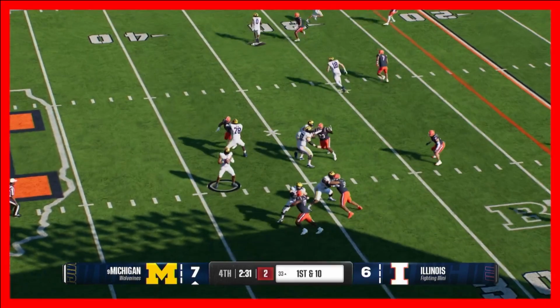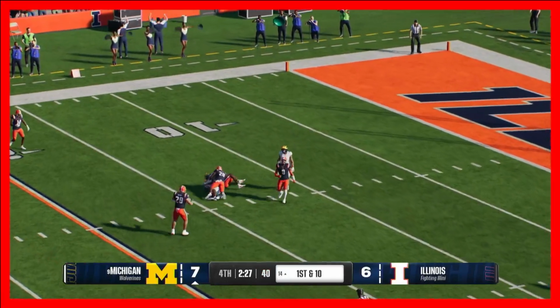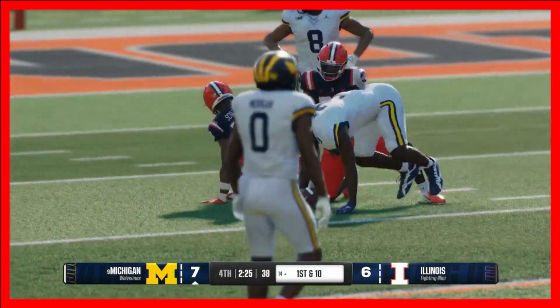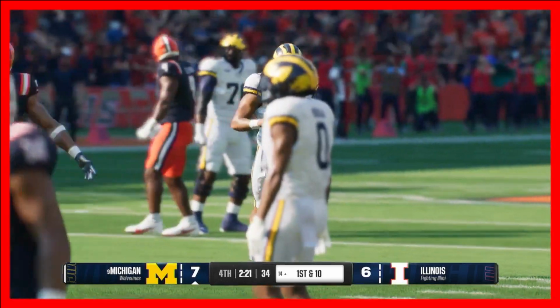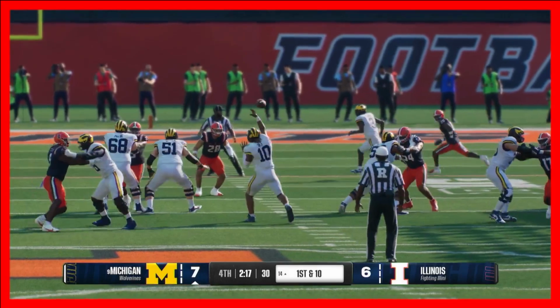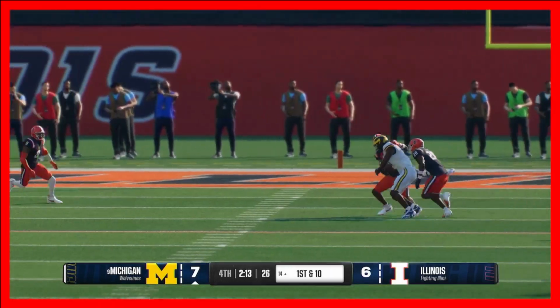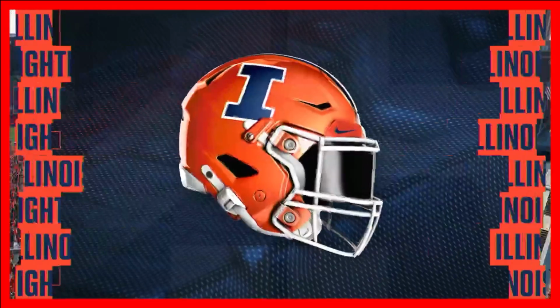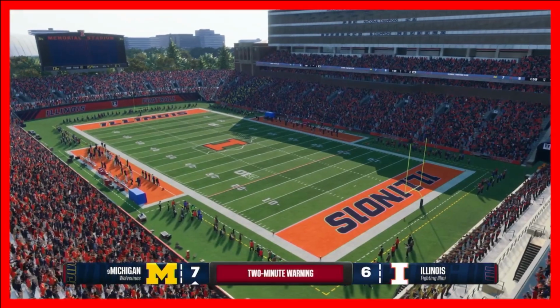To the air, it's Orji. Fires to the wideout. He's got an open man. He's there to make the stop, but the damage has been done as they pick up the first down on the throw and catch. I think most offenses around the country in a situation like this with the lead late would be trying to run the football, right, or throw it short and try to bleed the clock. But this offense, man, it's still pedal to the metal. They're looking for chunk play opportunities.